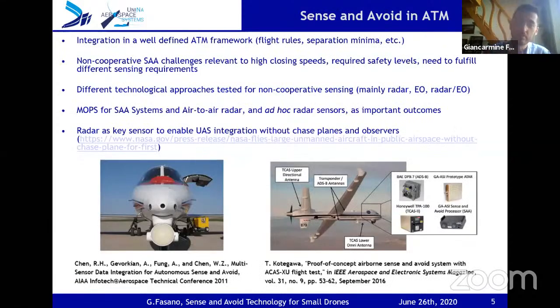When we try to summarize some developments or challenges here, speaking about non-cooperative challenges, well, these are typically relevant to the high safety levels that are required, to the high closing speeds that we have, and to the need of these sensors and systems to fulfill different requirements together, such as detection range or field of view coverage, that typically can pose contradicting requirements in the sensor design process.